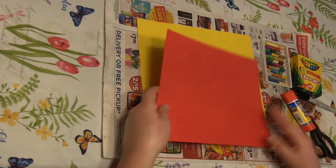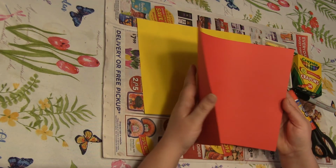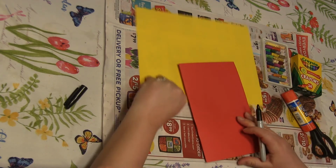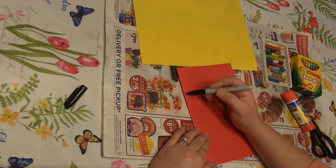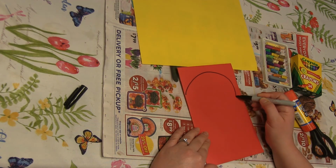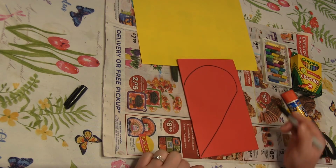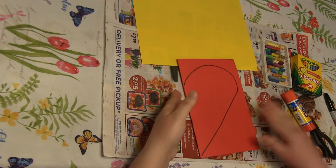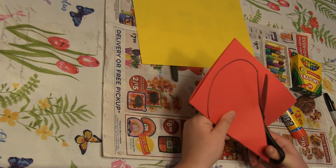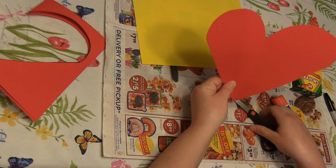Okay, so I'm going to start by cutting a heart out of my red paper. An easy way to cut out a heart that looks the same on both sides is to fold your paper in half. And then on the folded side, I'm going to draw half of a heart. So I'm going to make a curved line, kind of like a half circle. And then I'm going to go back towards the bottom of my paper with kind of a straight line. And then if I cut along that line, it should give me a really nice heart shape, and it'll be exactly the same on both sides. So then when I unfold this, it looks like a nice heart.